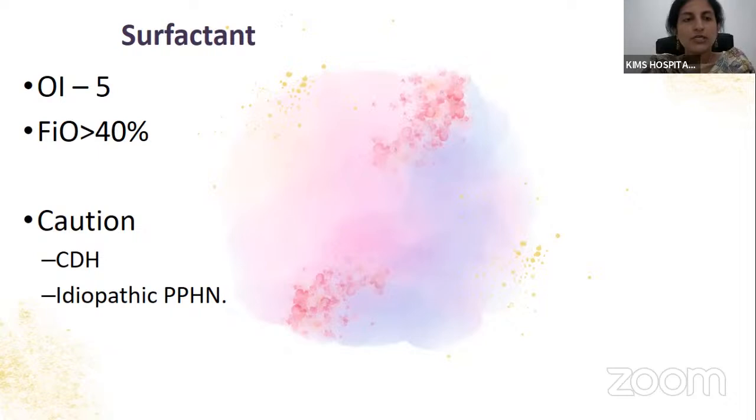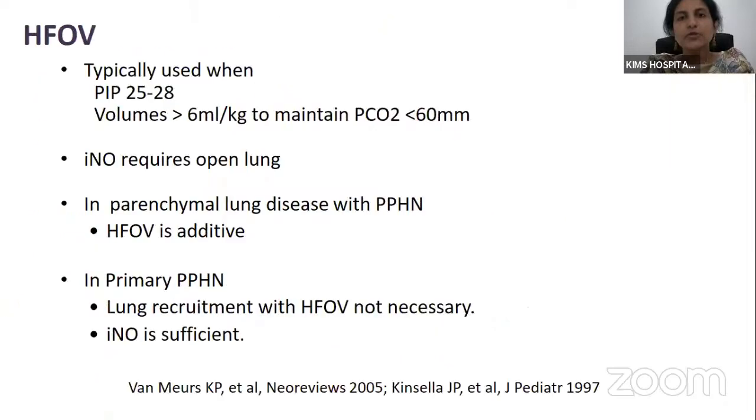The second strategy after mechanical ventilation is HFO. HFO is used whenever we require very high PIPs of 25 to 28 or volumes of more than 6 ml per kg to maintain PaCO2 levels of less than 60 mm of mercury. So HFO is going to be useful in parenchymal lung disease with PPHN, but in primary PPHN, lung recruitment with HFO is not going to be very useful.